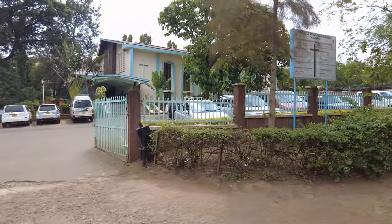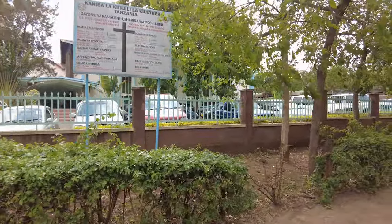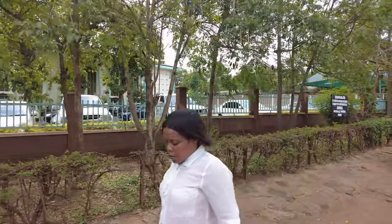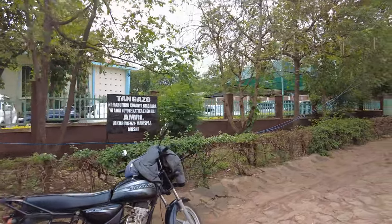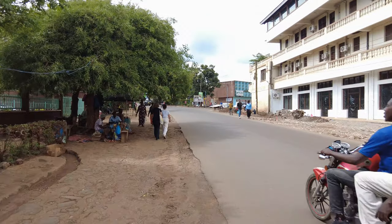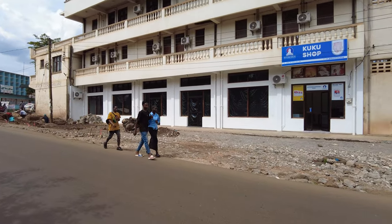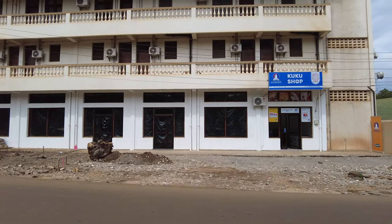So this is the Lutheran church. I see here, Kanisa. Biggest one, I believe, in Moshi town, the main one. Sundays, I guess it gets really packed with those who believe the doctrine of that faith. Cuckoo shop, chicken shop, that's kind of like butchers.